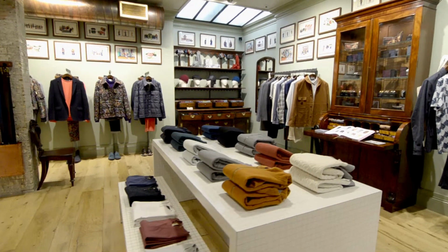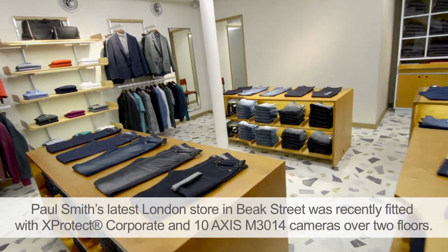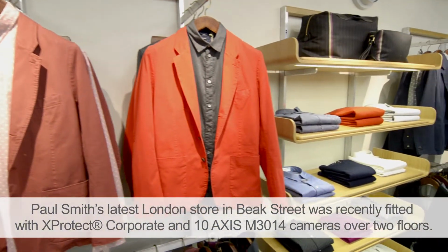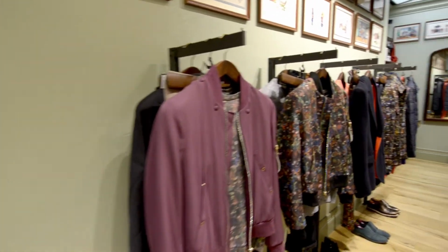I'm currently standing in one of our brand new stores. This is our Beak Street store in Soho. This is one of the first stores that's had the brand new solution implemented into it. It's intentionally very insignificant in its presence, but also very feature rich and functionally capable. We selected to work with Milestone and their XProtect product, mainly because it fitted the criteria brief extremely well. An IP-based solution, software built, functionally capable and rich in terms of its feature set, and also one that we could easily incorporate into our software model and IT support.